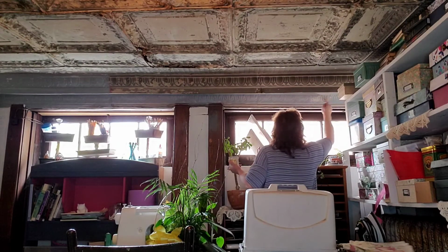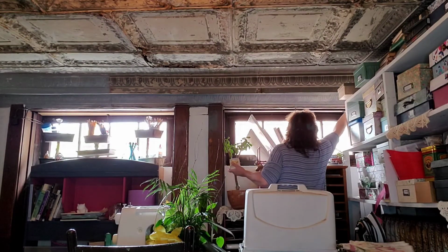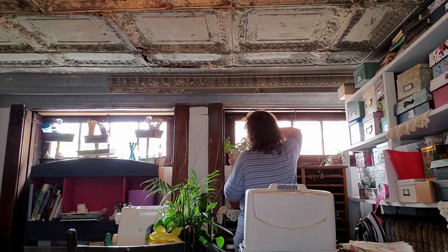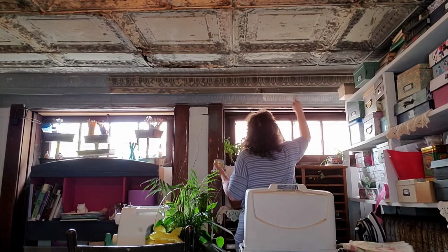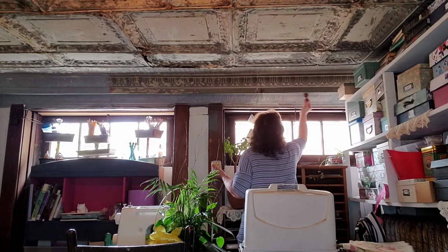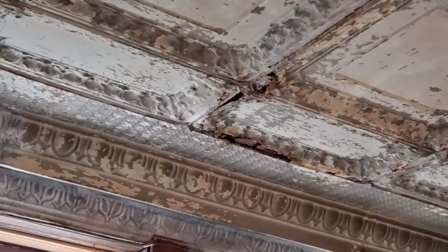So here I am trying to get that section of the ceiling that was painted pink more like the ceiling tile. So I used gray first, and then I went over it with a color called Sawmill Gravy, which is kind of an off-white, and then lastly with grunge gray wax. So here's how it turned out. How do you think I did? I think I did a pretty decent job. This is something I've been wanting to do for close to 3 years now, and I finally got it done.